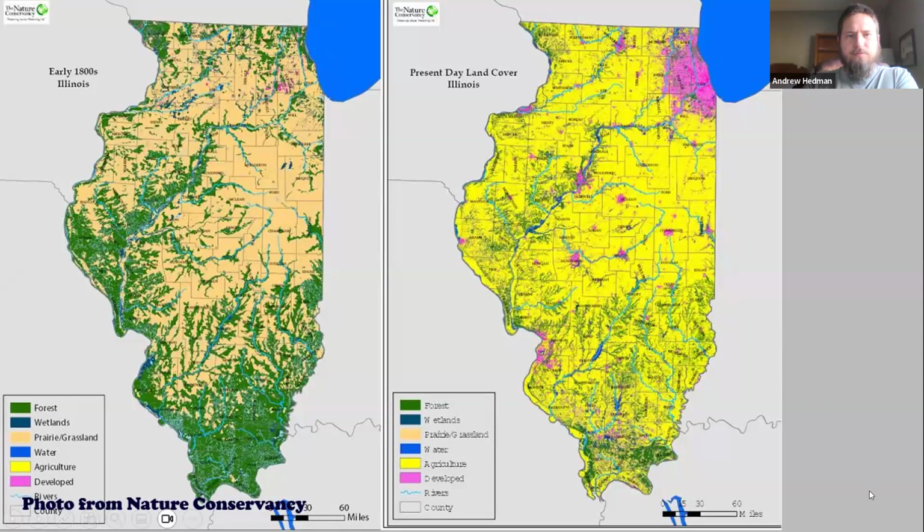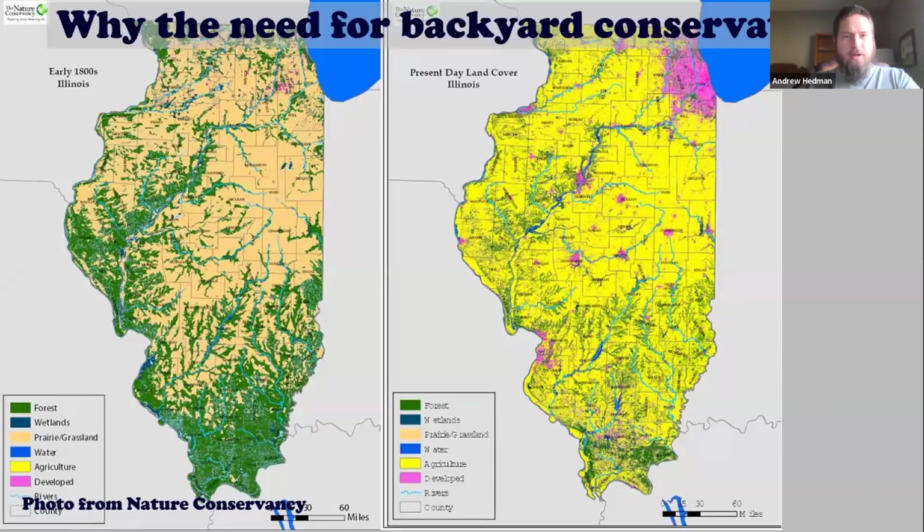Okay. All right, so why the need for backyard conservation? For those of you who saw my presentation at the plant summit, you're familiar with this slide. This is from the Nature Conservancy, and this is Illinois. On the left, we have the early 1800s. You've got this kind of tan color, which is more prairie, savannas, and then you have your blue for rivers and wetlands, and then your dark green for more forested areas. And you can see the significant difference between northern Illinois and southern Illinois.